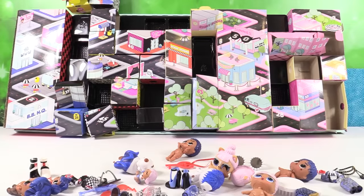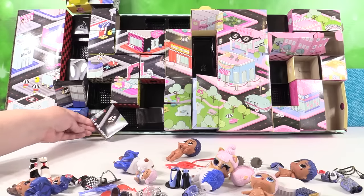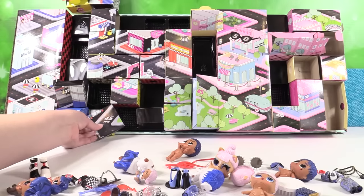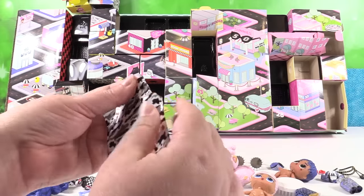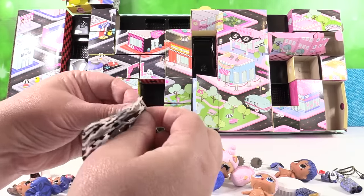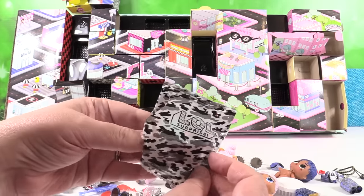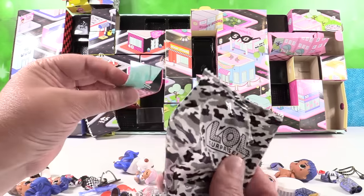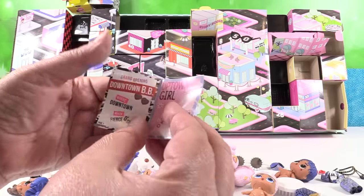Okay, box 45 is over on my side here. It says, rotate the box and find the surprise in the opening. Okay. So there is an opening here. You guys can't see it, but you gotta pull your surprise out of there. That one did not tear all the way. Okay, it looks like we have a pop-up shop magazine. Oh, wow. Fall 19 issue.